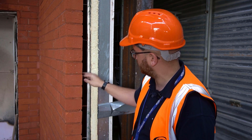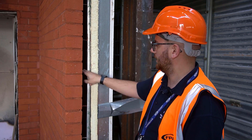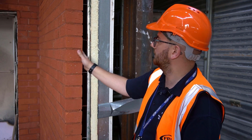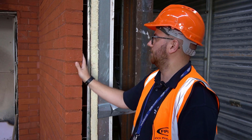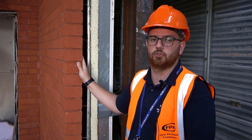Whereas this system, you can see they have these metal support channels which run vertically, and then that ties into the brickwork at the front. And then, as you can see on this system, we've got a brickwork facade, but like I said before, we've tested all sorts of materials.